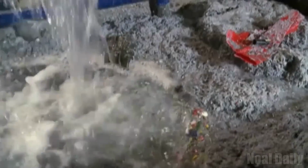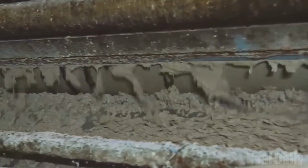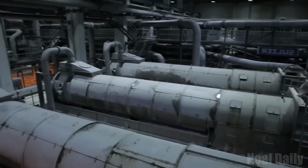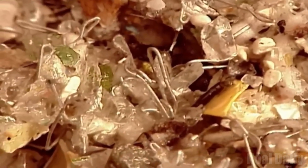First, it passes through filters and screens to remove large contaminants like staples, glue, and plastic bits. After this mechanical cleaning, the pulp still appears dark, mostly due to remaining ink. One common way to remove ink is through flotation. Air is introduced to create bubbles, while surfactants are added to help ink stick to the bubbles, which then rise to the surface, forming a removable foam.